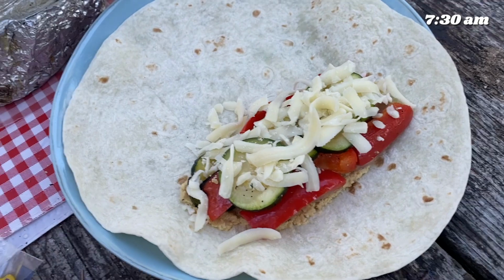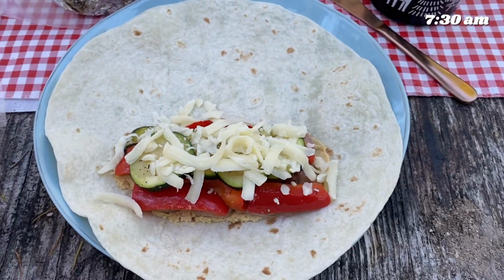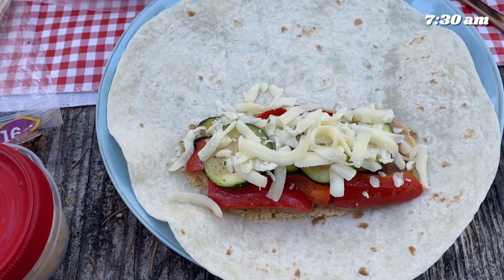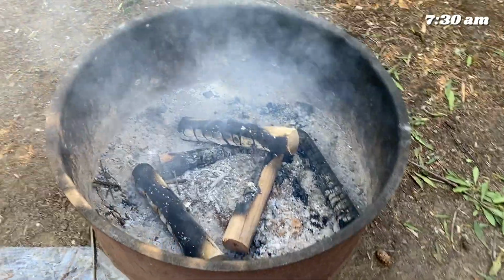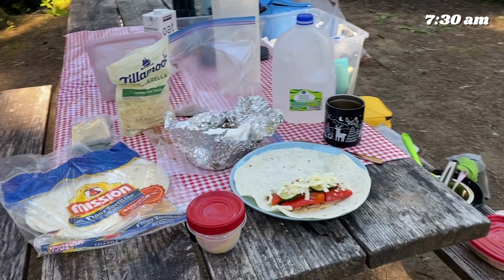What I really like about this system I have going is I'm reducing waste, I'm using leftovers, I'm packing up my lunch for later so I don't have to spend money. It's been working out really well. And I love that I can just take my time in the morning and enjoy the fire and the scenery and the sounds and people stopping by to say hello. It's extremely relaxing.